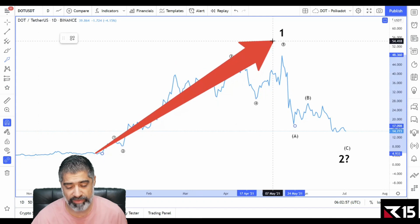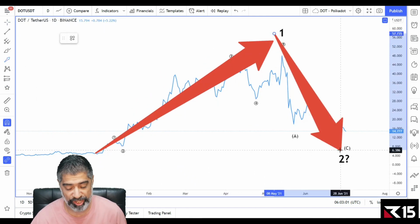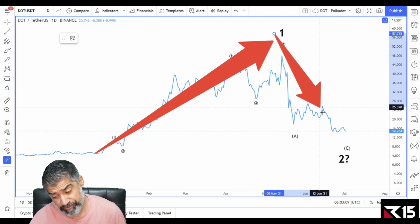Macro count, wave 1. And then we look like we're on a macro count, wave 2, this correction. But the correction tends to break down to 3 waves. That's what we're going to focus on. This A, let me just turn this magnet off. This A, B, and then looks like this final C.